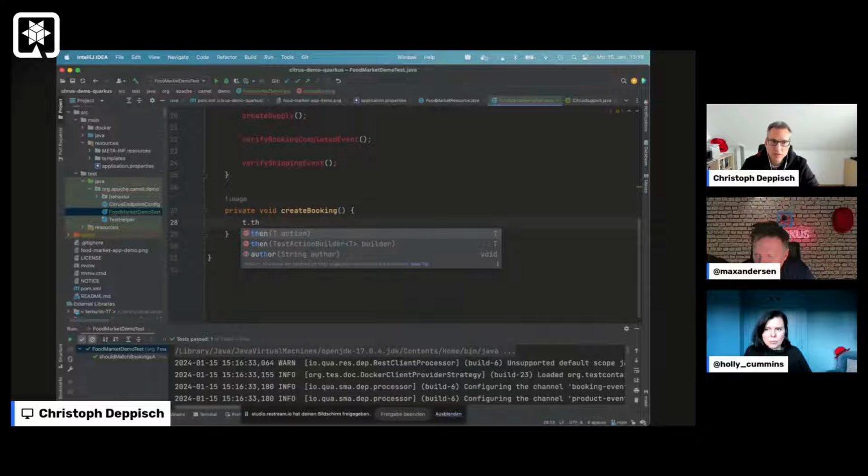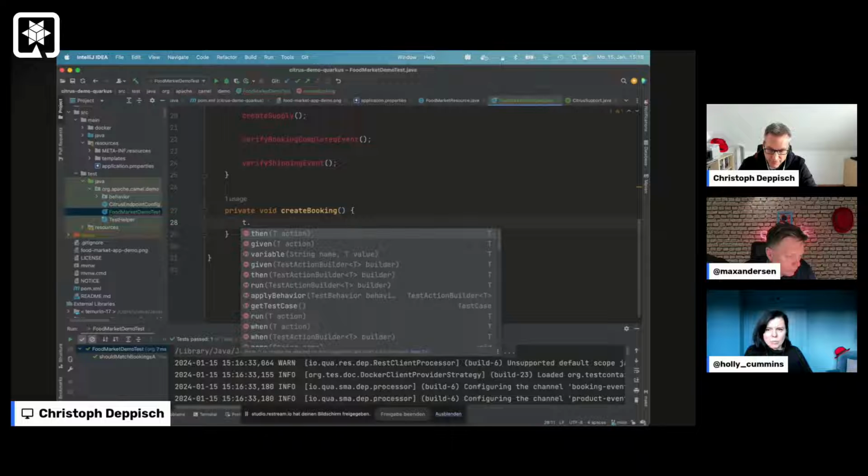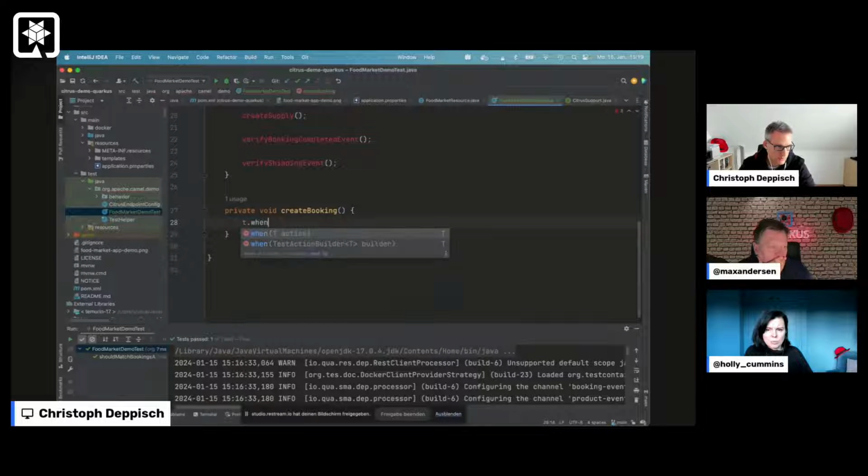It uses Gherkin syntax with given, when, then. You can also say t.run, and as a method argument, you give so-called test actions that Citrus provides to send and receive data. So I stick with the given, when, then syntax. So I say t.when. And I need to send the data. So I use send as a test action.